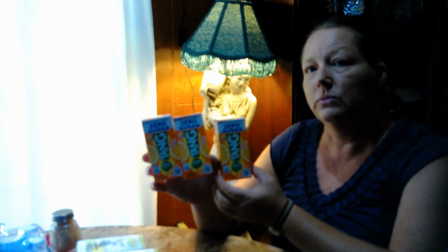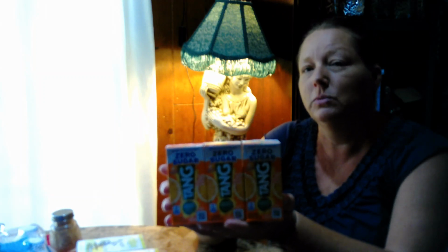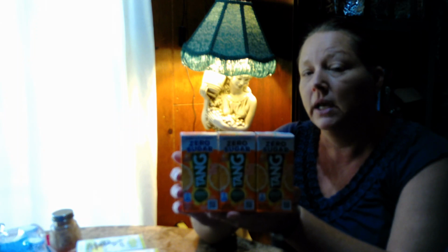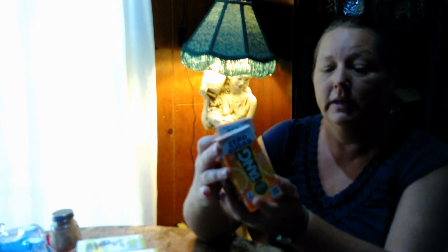The first item that I got was Tang. I went with Tang because it wasn't the cheapest, but I think it's important because during the winter months we need some vitamin C to help build our immune system, and it would give water some extra flavor. If we were in a grid down situation or water was hard to get a hold of, I know lots of people would be tired of just drinking plain water, but I'm thinking winter and extra vitamin C would be very good to help build our immune systems. These were $1.50 each. I have 3 of them. I'll try to remember to say my prices of each item.